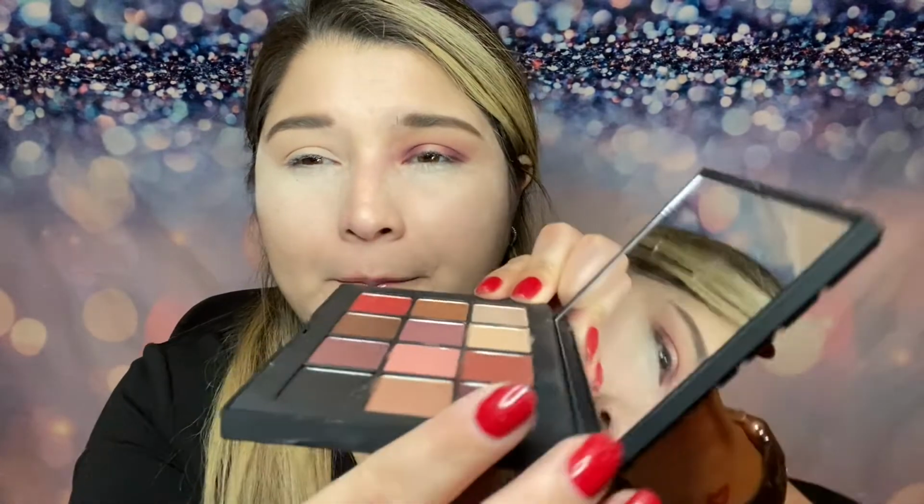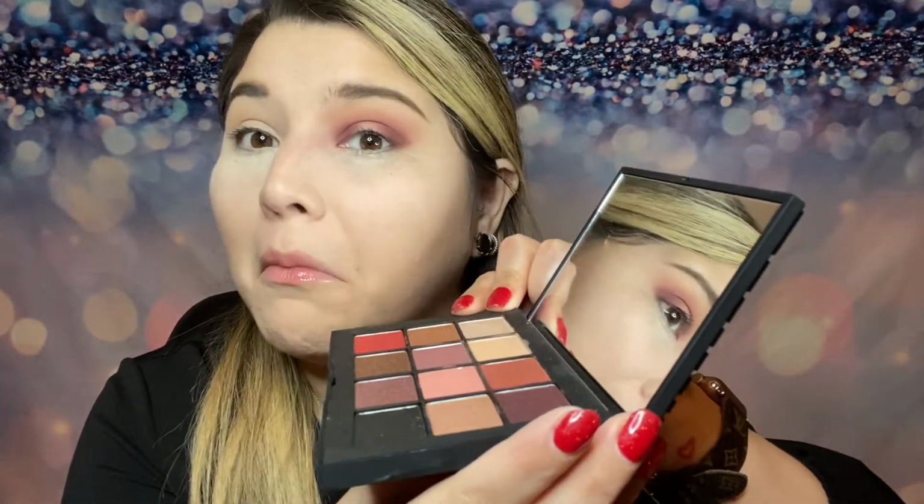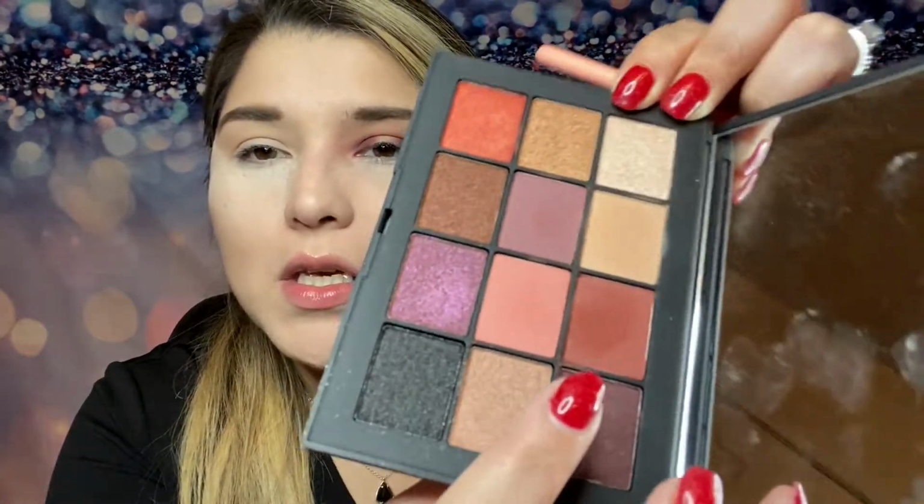The matte shades have fallout in the actual pan. I hope you can see right there. And then this one has the shimmery ones. It doesn't give me the formula of the shadow, but I think they're shimmery. Those have fallout on the face.